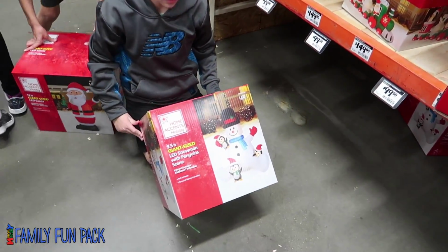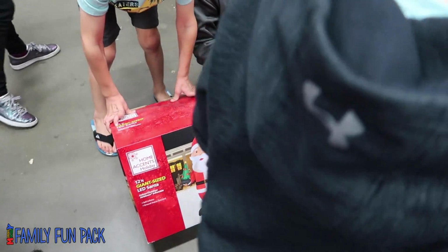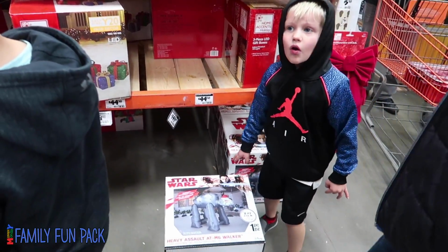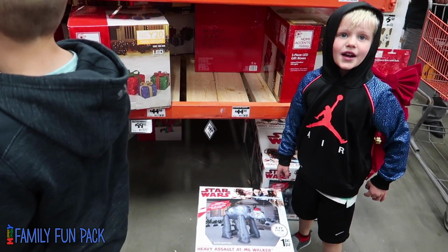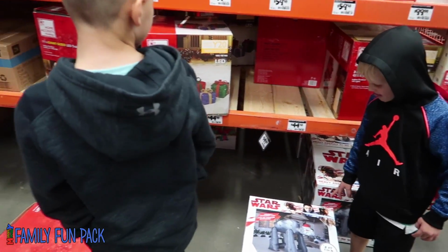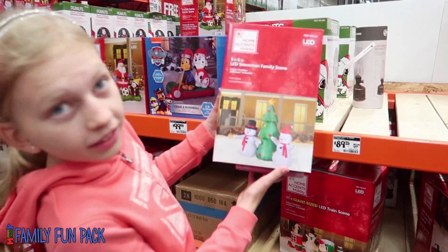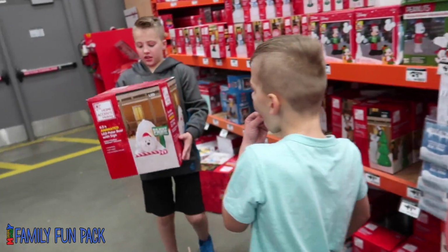Oh, that's a cute snowman though. The Santa's cute too. Look at this, that's me. I love Star Wars. I'm surprised he knew this. Oh, somehow I knew this was gonna be a hard choice. That's cute too.